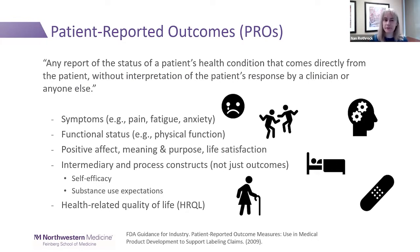And then I think very confusingly, it can also include concepts that are intermediary or process ideas, so things that aren't outcomes necessarily, but self-efficacy or expectations. And then finally, the big one is health-related quality of life, or HRQL. This is a big umbrella term that includes many of these constructs and is often something that we all agree is important and defined in slightly different ways.